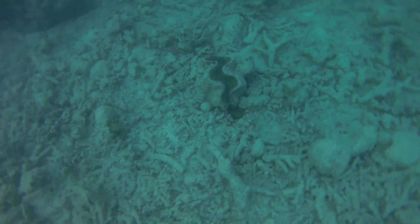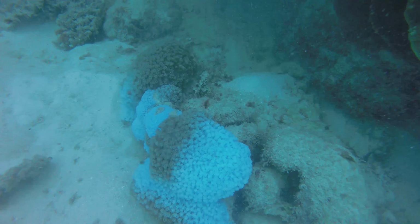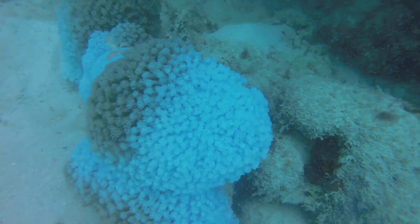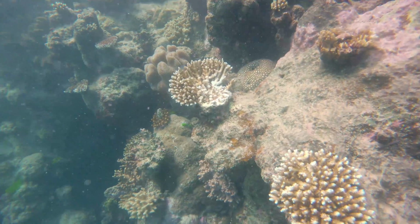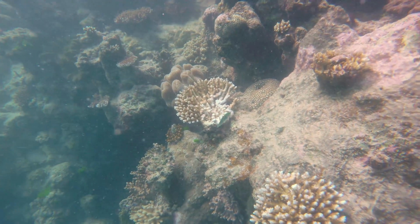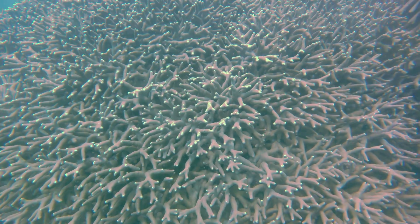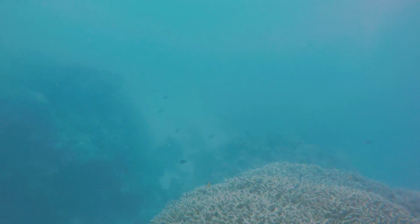So I visited Green Island maybe like a year and a half ago, and there's this really beautiful patch of healthy soft coral around the island close to the jetty, and then I visited it again in maybe August this year, and it was pretty much all gone, so all the soft coral was wiped out.